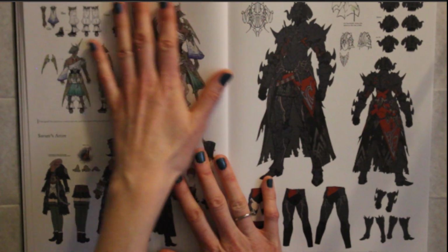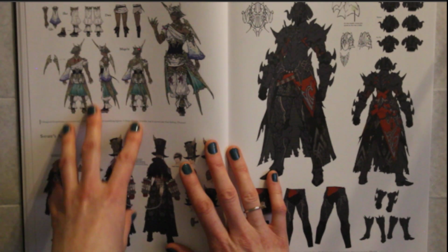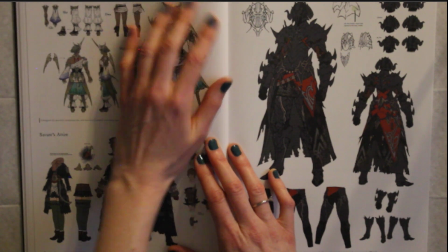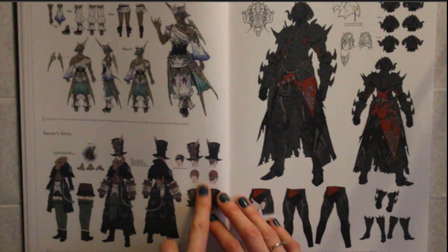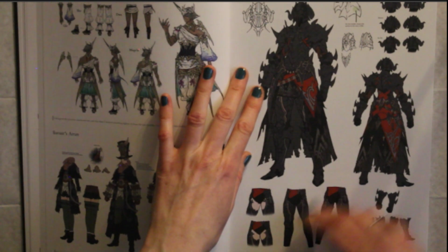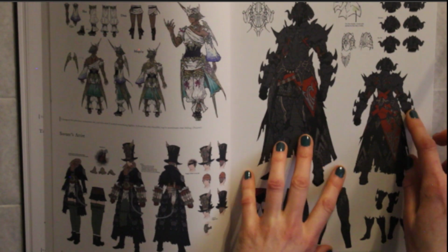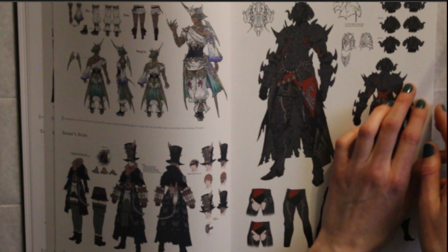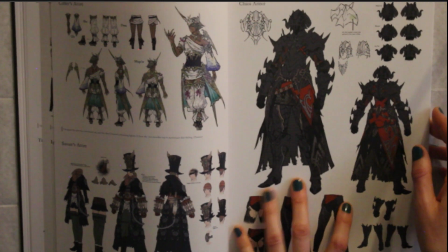We've got a Summoner outfit, so these are all the maximum level gear sets for each of the jobs. So when you reached, I believe it was level 60, in Heavensward, you could get this gear. So this is Scholar. I want to say this is Dark Knight. But I could be wrong, it looks very edgy, and anytime I see edgy armor, I'm like, well, that must be Dark Knight.